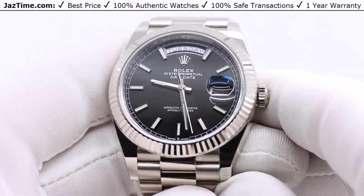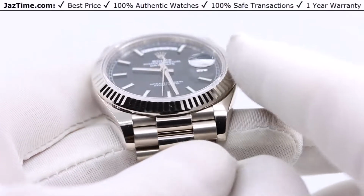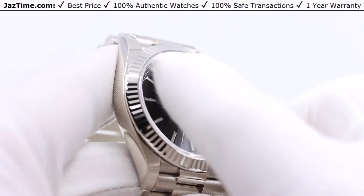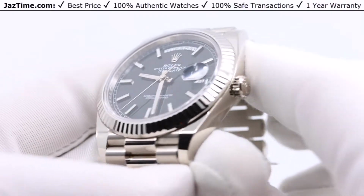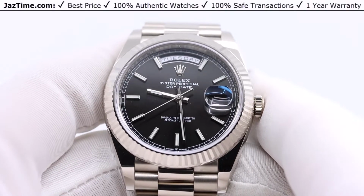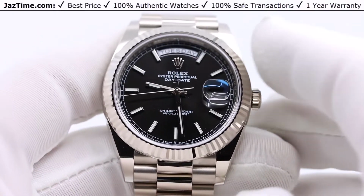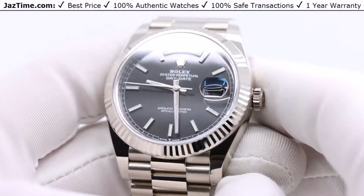Moving on, let's talk about the bezel here. The bezel is a fluted bezel. This is the most iconic bezel that Rolex makes. And if you don't know, well, you should. And if you don't know, now you do. This bezel is made of white gold. It's a mark of distinction.